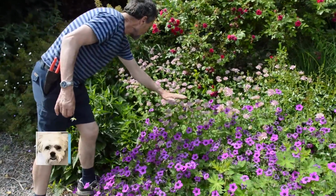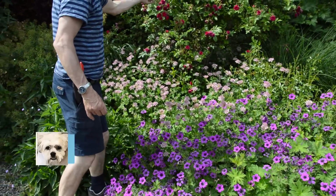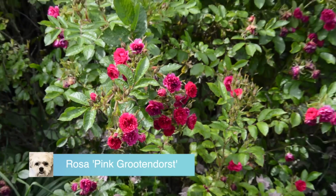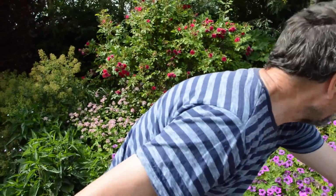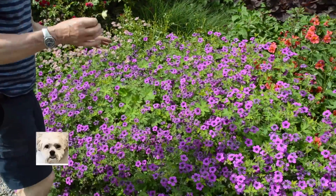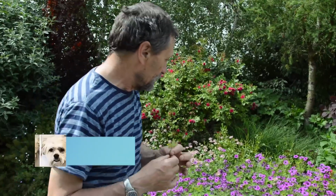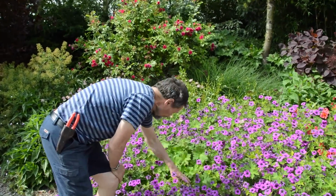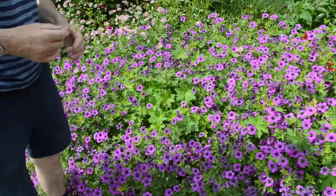Lovely light pink Astrantia major. A dark pink rose. I think it's something Grootendorst. It's based on Rugosa rose. We have the very large clump of Geranium Rozanne, which will continue, as I keep saying, will continue flowering right through the whole season. You can see the strong, leafy heart with new growth, so it will continue to throw fresh growths out throughout the season because it's sterile, so it doesn't set seed.